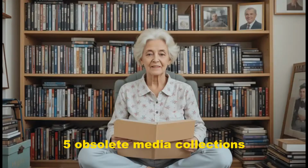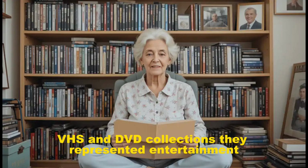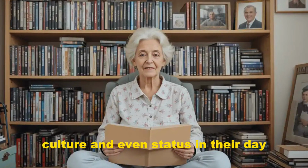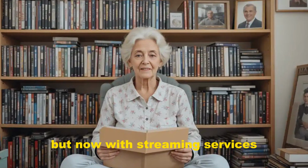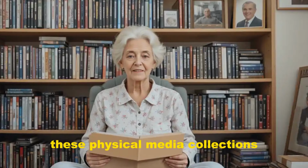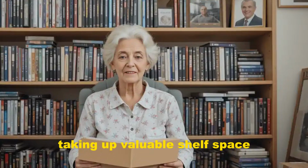5. Obsolete media collections. Remember the pride we once took in our carefully curated VHS and DVD collections? They represented entertainment, culture, and even status in their day. But now, with streaming services offering thousands of titles at our fingertips, these physical media collections have largely become relics taking up valuable shelf space.